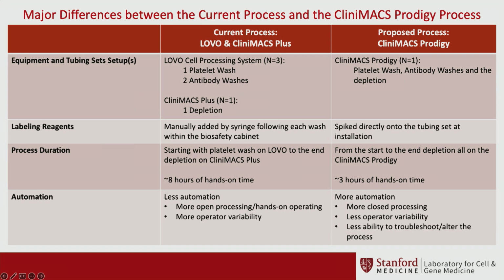As far as manual hands-on time, the current process requires about 8 hours from the operator, whereas the Prodigy process requires only about 3 hours of hands-on time. So although the Prodigy process might take a little bit longer than our current process, it requires a lot less manual operating. And that brings me to our last row, speaking of automation.